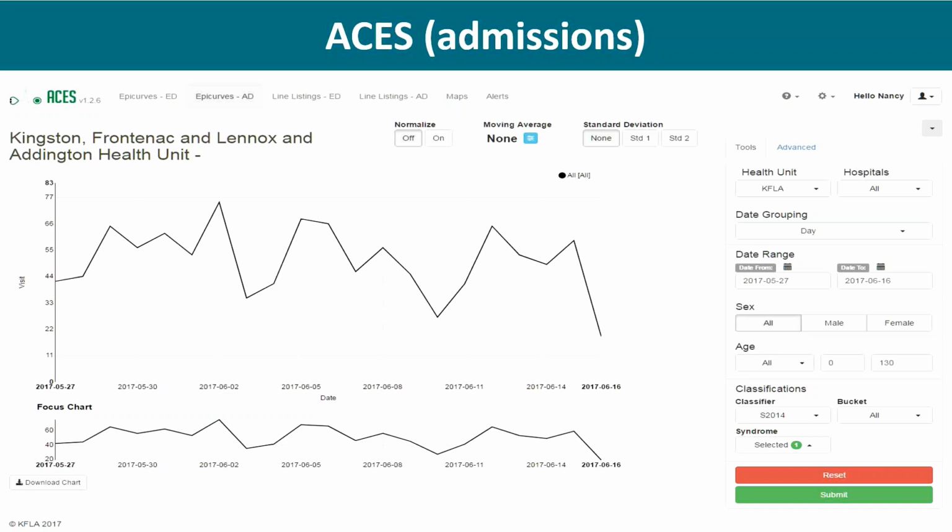So, the epidemiologists, the end users of this tool, can look at longer time spans. They can slice and dice the data by gender, by age. They can overlay it with moving averages, standard deviations, and it really gives them a drill down capability to be able to understand visit volumes at local acute care facilities.